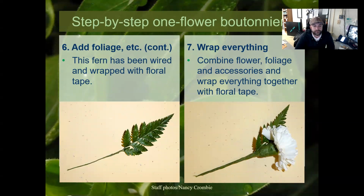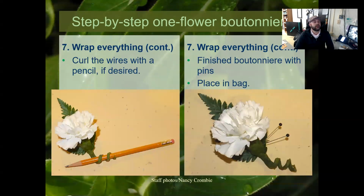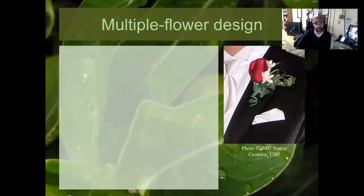So you want to combine the flower, foliage, and accessories and wrap everything together with floral tape. So you're going to have a lot of floral tape going in here. That stuff's relatively thin, so it shouldn't get too bulky for you. So 7, make sure you get everything wrapped up. As you can see, you can wrap this around a pencil if you desire and have a nice little curly cue at the end. And in 7, you can wrap everything continued. Your finished boutonniere with pins, and you place it in the bag.